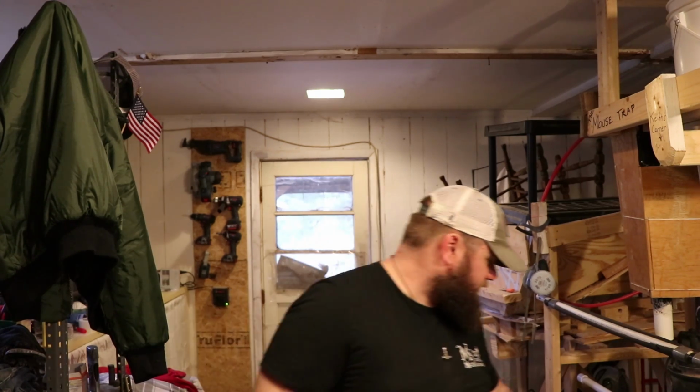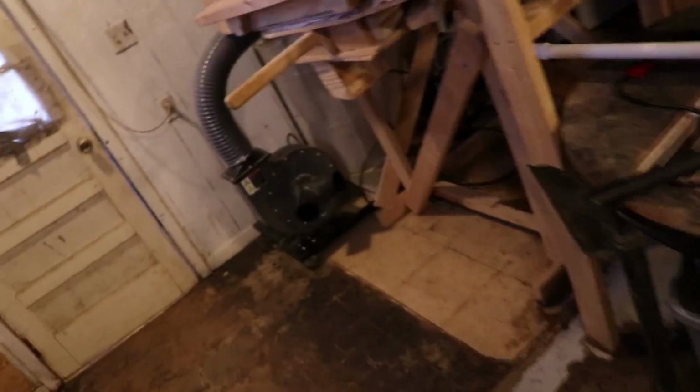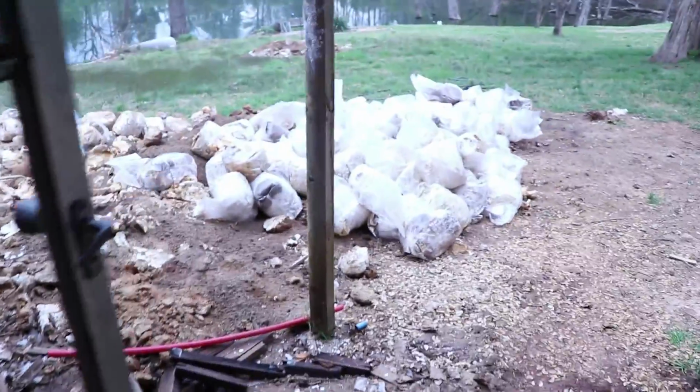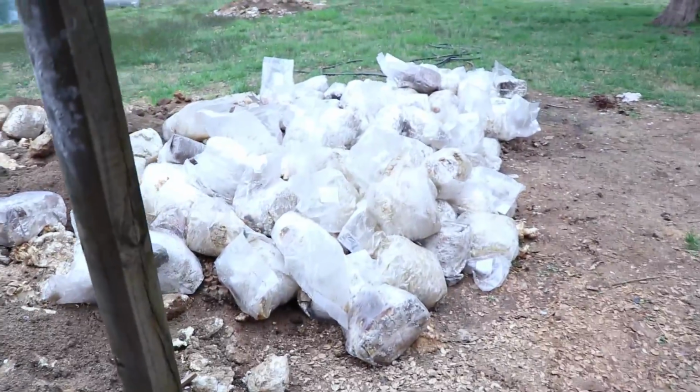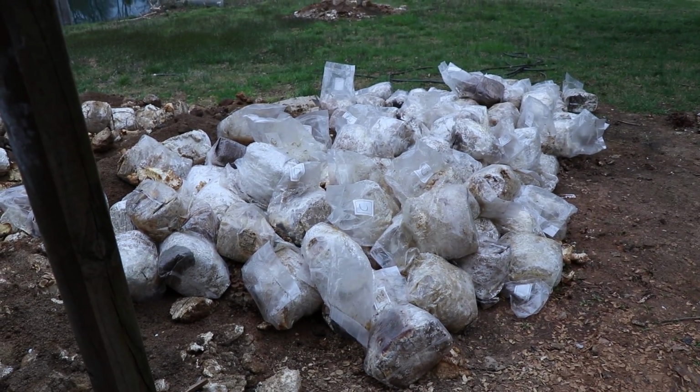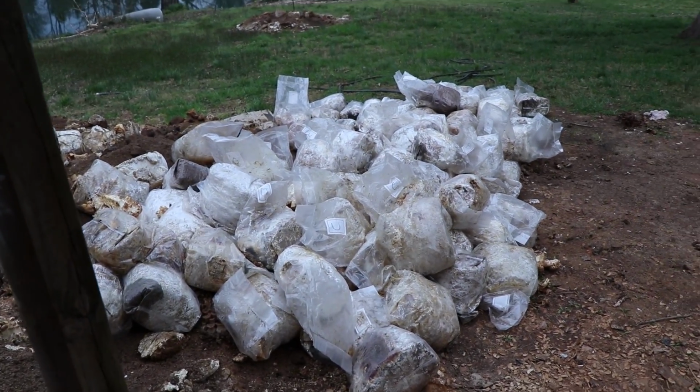I have a pile right out here by the back door, and I will show that to you now so you can get an idea, and maybe some of you other growers can sympathize with me. A nice lovely door. Right here I have a pile of spent blocks, and that pile will grow forever if you let it.